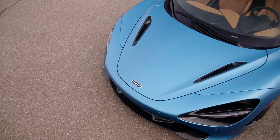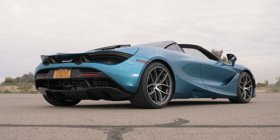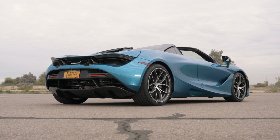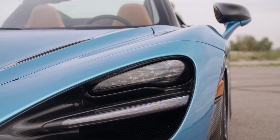The McLaren 720S Spyder arrives in Canada in the spring of 2019 with a starting price of about $350,000. Now these ones are kitted out to around $400,000, which is where you're probably going to want to be.